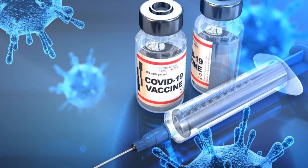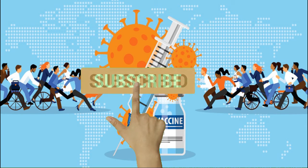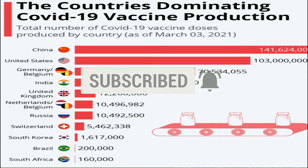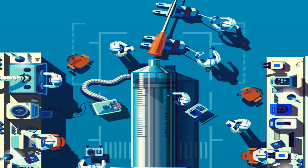COVID-19 vaccines are a key component in the world's fight against coronavirus. Various pharmaceutical companies have developed vaccines to save lives, but the results have varied. Here is a list of vaccines that are most used in the world along with the number of countries that are importing them. The figures are according to a New York Times report.